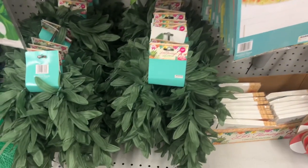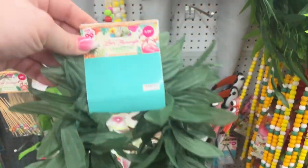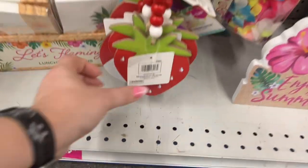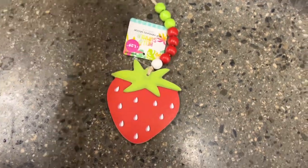And then they have these beautiful leaves here. I've never seen Let's Flamingo. These are beautiful, actually. They're really nice. $1.29. Love those. Look at these. They're so, so cute. Look at the little strawberries. No strawberries. Oh my gosh.